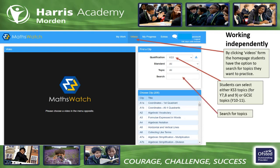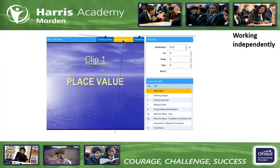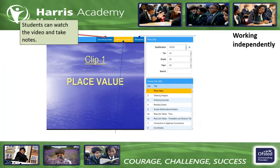Then in the search box there, they can type in any keywords. For example, I've typed in place value. And at the bottom, they can see all the results from their search. If they click on one of them, they can watch the clip, and they have an option to watch a 1 minute clip instead of watching the whole version.